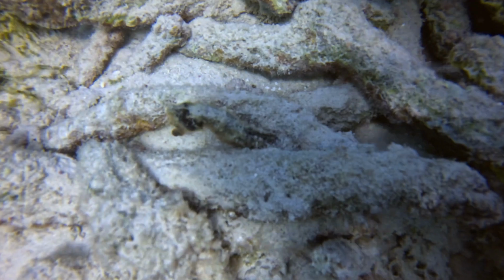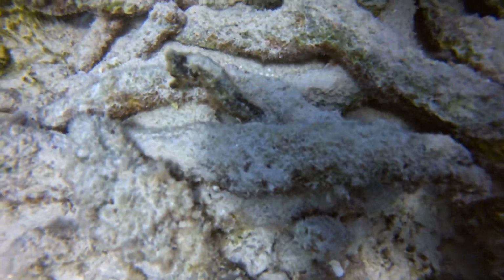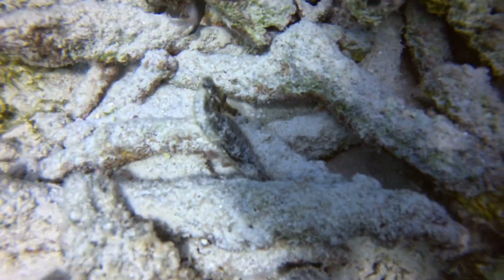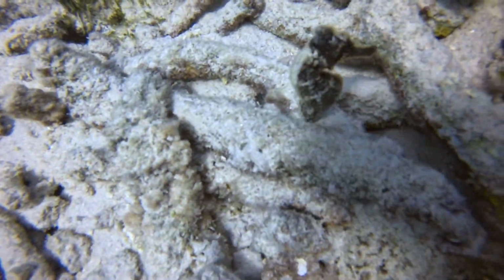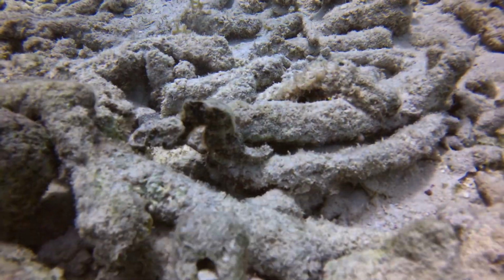After 8 years of diving, I finally found my second seahorse. I looked for one every dive and found one. I've only seen 2 in my 8 years of diving. I believe this species is a type of long snout seahorse. What a great way to end the dive.